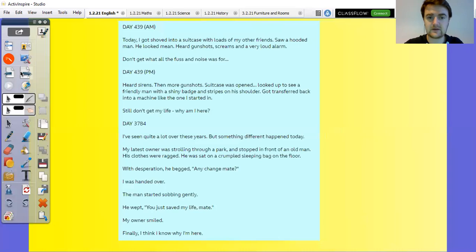Day 439 p.m. Heard sirens. Then more gunshots. Suitcase was opened. Looked up to see a friendly man with a shiny badge and stripes on his shoulder. Got transferred back into a machine like the one I started in. Still don't get my life. Why am I here?